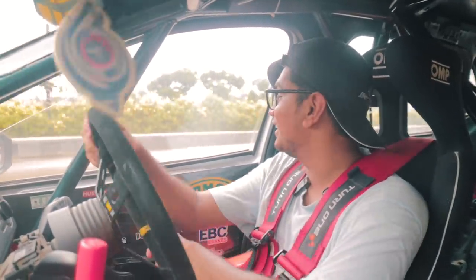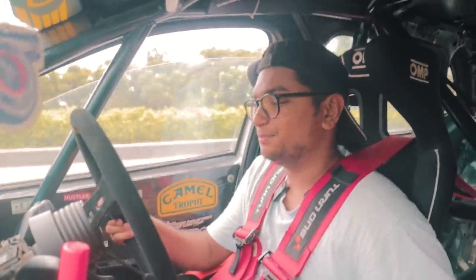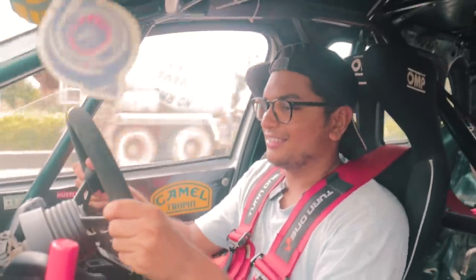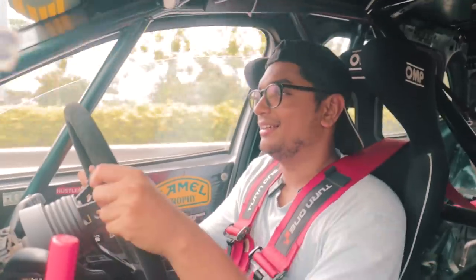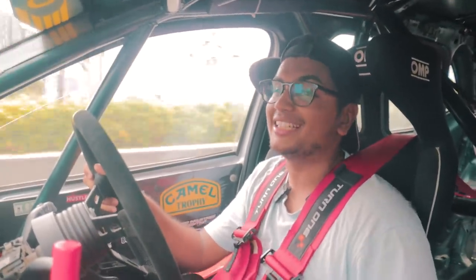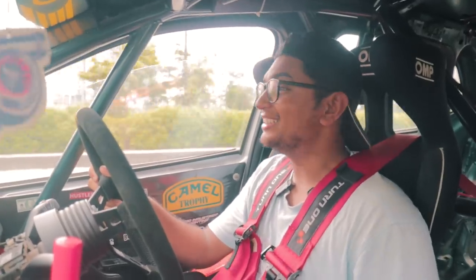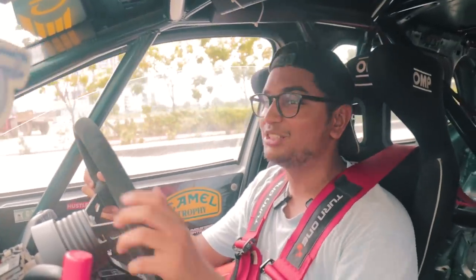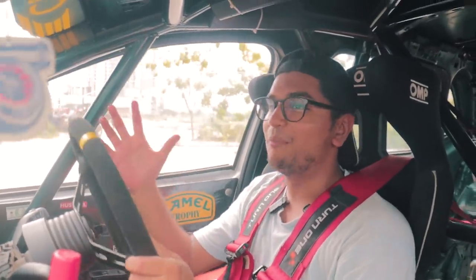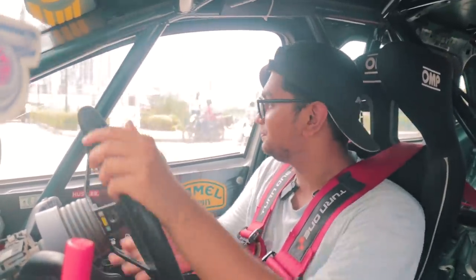And the pops and bangs. This is a race car, so I'm not going to complain because whatever they've done, it's proper. I don't know the power figures and all of that stuff, but does it really matter? Because this is more than enough. And this big white smile on my face is just because of the way this thing drives. Not the power, not the exhaust, nothing like that. It's just the whole package, the real deal.